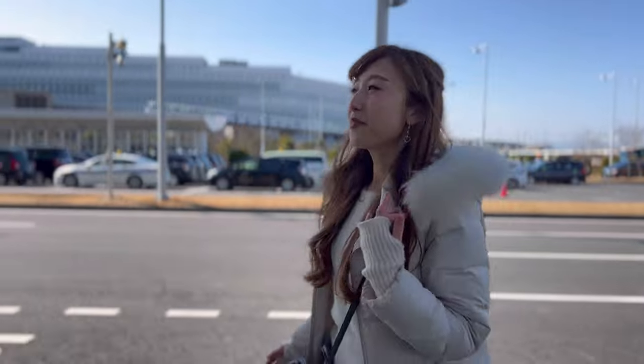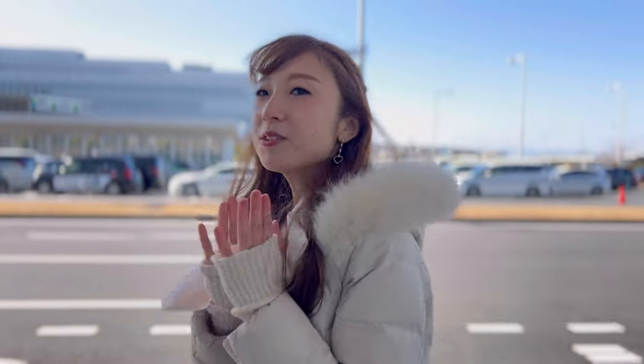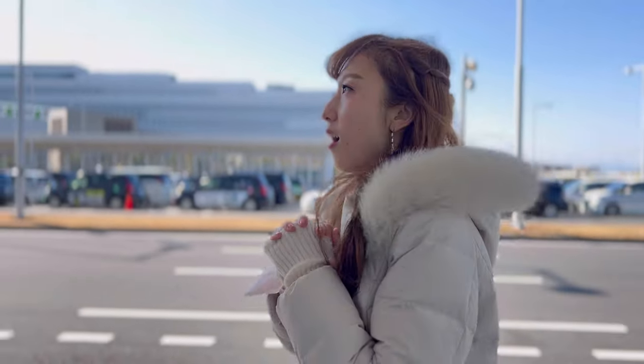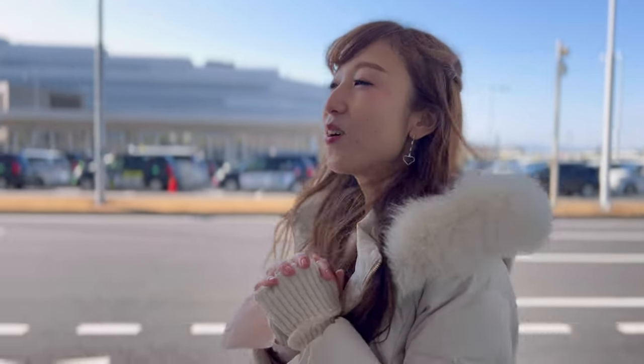Actually, I have never left Japan from Haneda Airport because I used to live in Osaka until 2020. So I was always using Kansai Airport in Osaka. But I'm very excited to explore this awesome terminal.